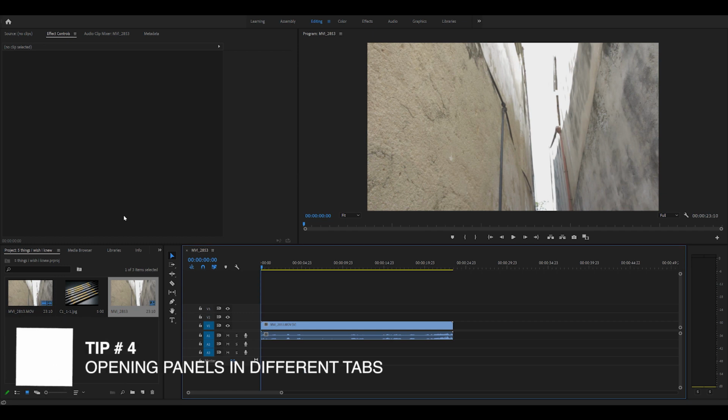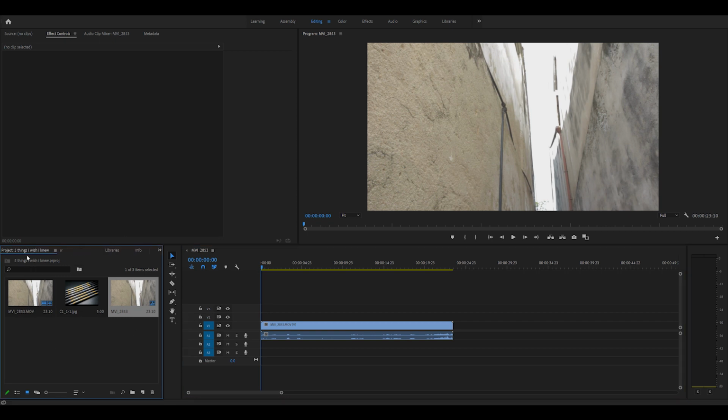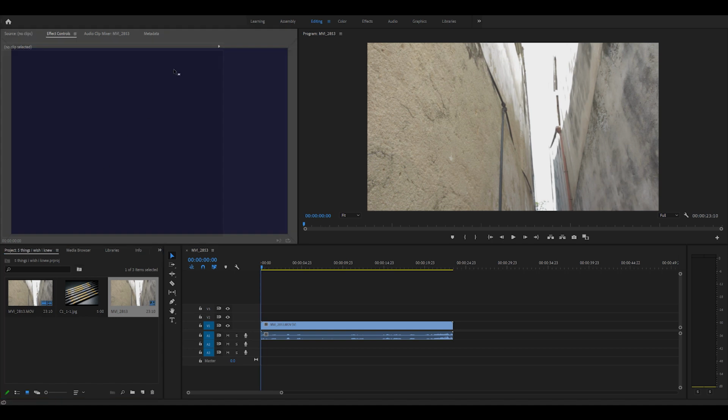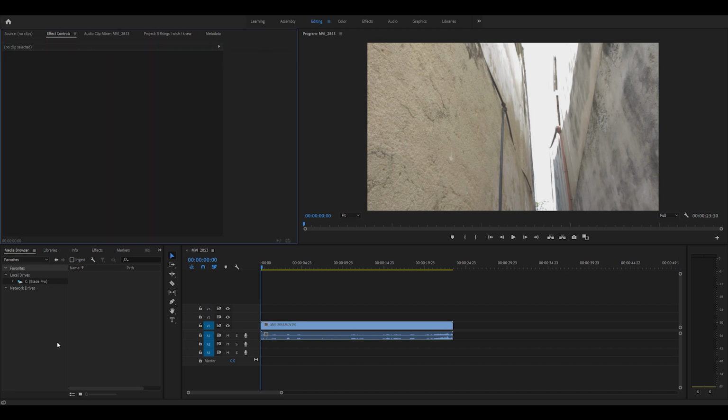Opening a panel in a different tab. Now, what do I mean by that? If you look down here, there are a lot of panels, but if you have hundreds of video clips, you do not want all of them to be stuck down here. You want them to be clean and tidy, and you want to see everything. So what I would do is go up here and drag it up. Now you have a much bigger space to deal with, and you have your effects control and so on down here, which you don't need. And the best thing about it is that I can just put this into effects.